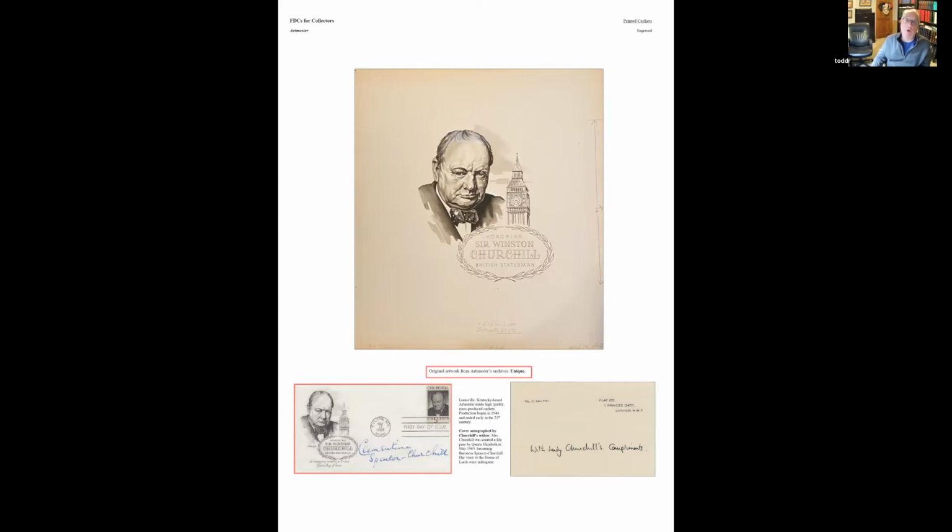So I've got the original artwork here, and then just to make it even more special, I've got an actual cachet here that was signed by Mrs. Churchill herself. She lived for 12 years after Winston passed, and I've seen other covers with her autograph. She did honor requests that were sent to her. In fact, this one came with the actual note from her secretary that said, with Lady Churchill's compliments too. So I thought that's a nice thing to put in the exhibit as well for that cover.